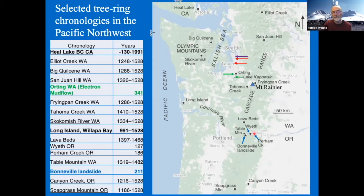And the subfossil trees I'll be talking about here, some of them are the blue arrows down here in the center, lower left, lower right center, show the area of the Bonneville landslide. Then we have the Electron Mud Flow from Mount Rainier, and then the red and purple arrows up here are two other mud flows, or lahars, volcanic mud flows, that I'll talk about.